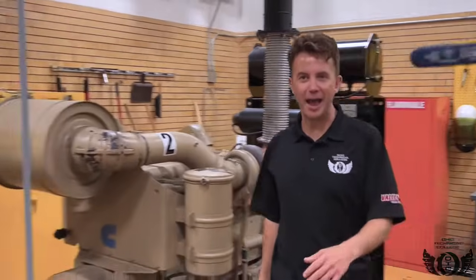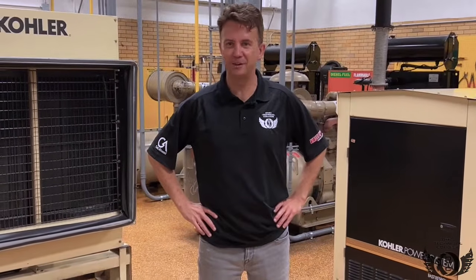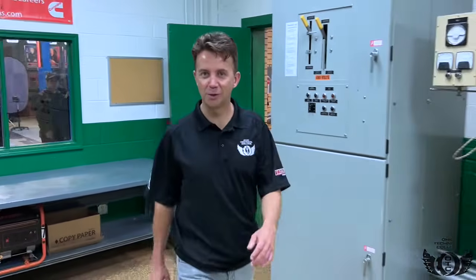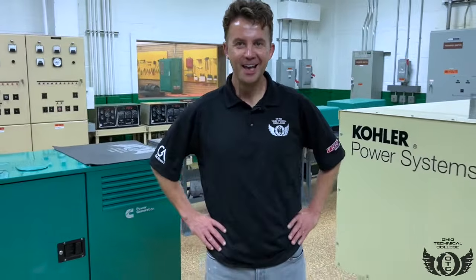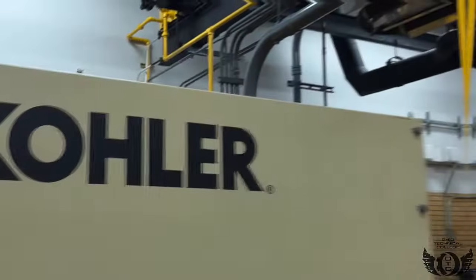Our industry-renowned Generator Power Systems program here at Ohio Technical College provides a first-class ticket for any student seeking the highest level of diesel education. Graduates of our Generator Power Systems program have locked in careers with big-time companies such as Caterpillar, Cummins, Detroit Diesel, and Kohler.